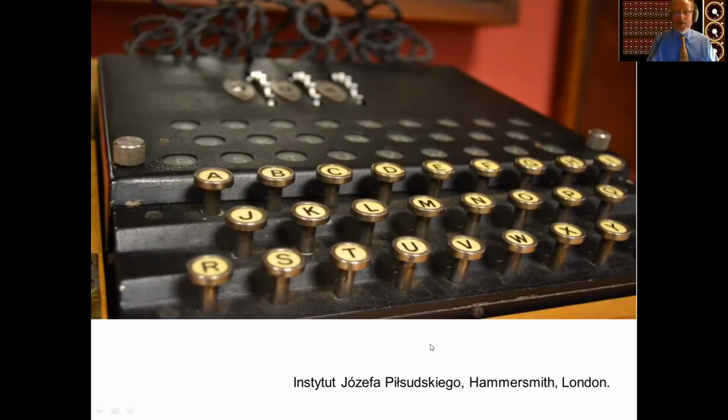This machine is currently on display, as I said, at this museum in Hammersmith. It's a small museum. It's worth a visit if we ever manage to reopen again. And unfortunately, this machine is not going to be there much longer. I think it has about a year to stay there, and then it's moving to Warsaw. But we are working on putting in a holographic version to replace it.